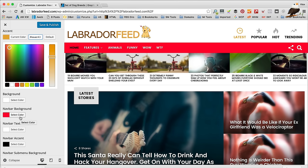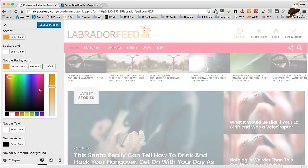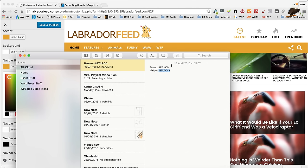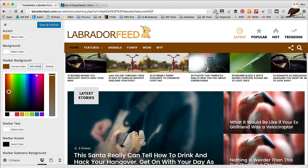Then we've got the navbar background. Now I'm thinking maybe it should be the yellow. Let's see what it looks like with the yellow, but maybe the brown might be better. Yeah, the yellow's okay. Let's have a look with the brown. Again, when building your website, just keep trying around until you get it looking nice. Yeah, I think the brown is better.